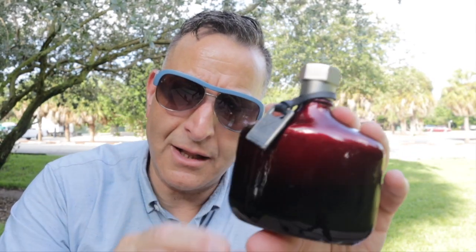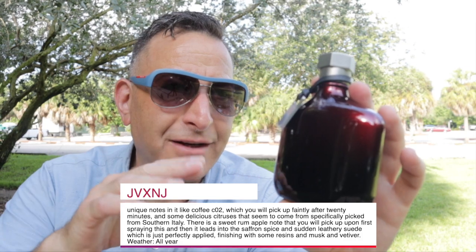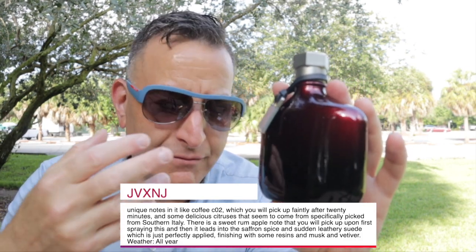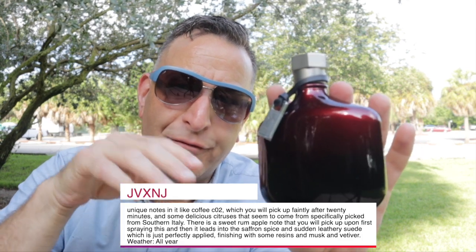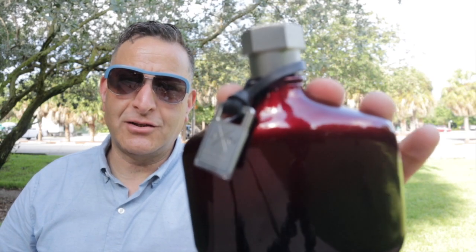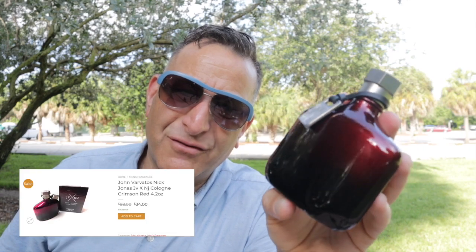John Varvatos collaboration with Nick Jonas, the pop star, and I have a feeling they try to make it seem kind of like Polo Red. It does have this coffee note alongside some berries and fruit notes, and I like that, and I like the oxygen note that they put in it. So it's very refreshing and unique because it has that coffee. Anything that they put coffee with berries that turns out well is cool. John Varvatos, Nick Jonas collaboration. It's about $30, $35 for 4.2 ounces, and I heard it was discontinued.